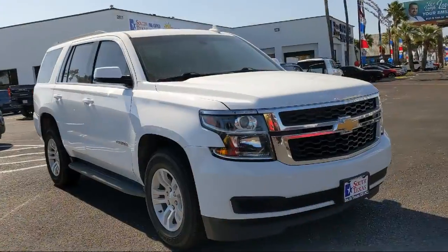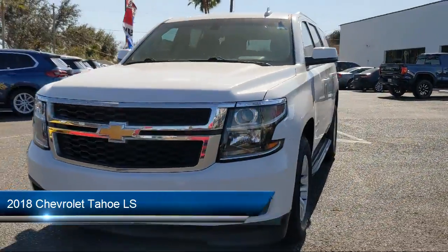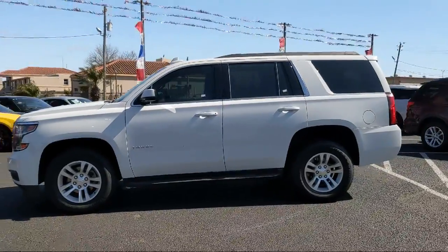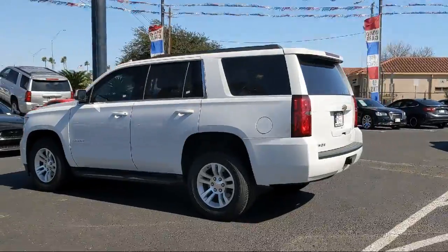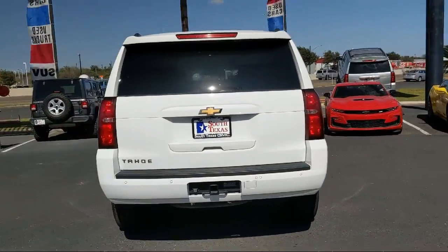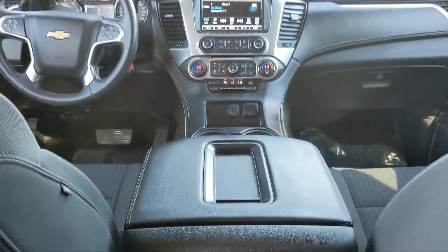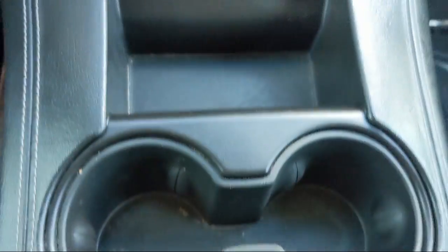And here's a look at another one of our great vehicles from our inventory. And comes equipped with a 5.3 EcoTech 3 V8 engine, LS Preferred Equipment Group, smart device integration, keyless entry, Chevrolet MyLink radio with 8-inch diagonal color touchscreen, rear head airbag, 6-speed automatic electronically controlled transmission, privacy glass, auxiliary audio input, MP3 player, and has less than 65,000 miles on the odometer.